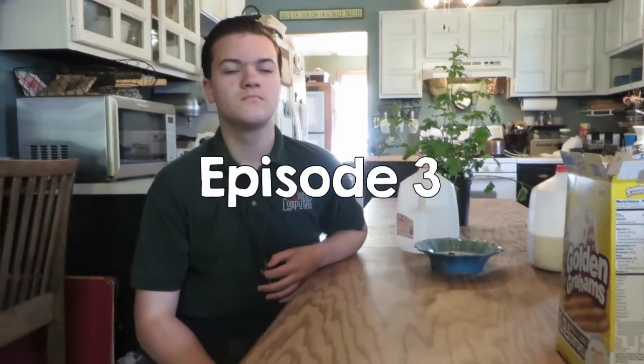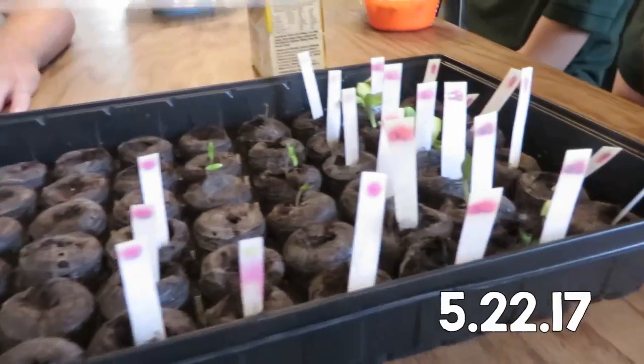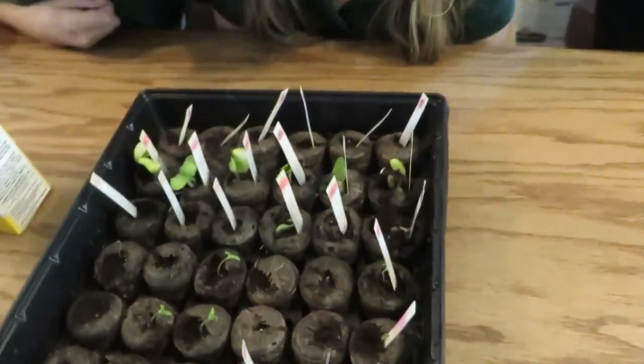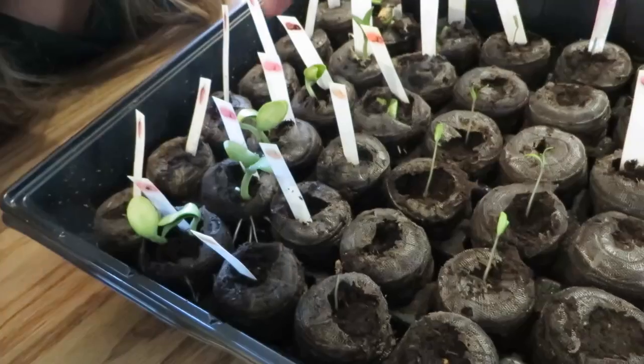Thomas, would you go get our tray of plants over there in the window so everybody can check and see how they're doing? Alright, you guys see what's going on in here? Already they're growing. Look at that. My tomatoes are growing. Looks like all of Eden's pumpkins have sprouted.